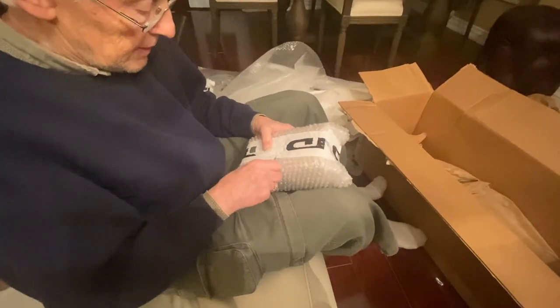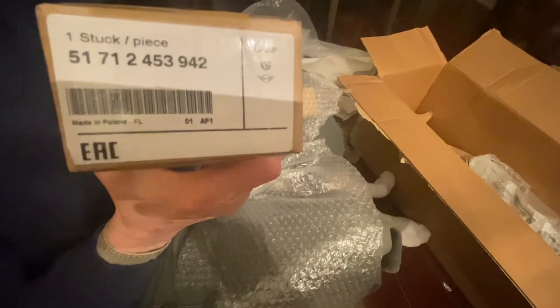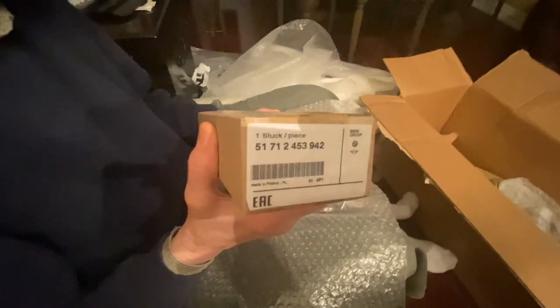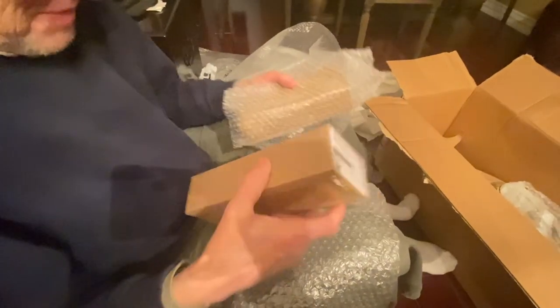These. Yeah, there's two of them. Oh, wow, they're individually wrapped. Look at that. No, don't look at the part numbers. I know what it is. It's a stuck. Okay. He bought me a stuck. That's okay, excellent. Open your stuck.